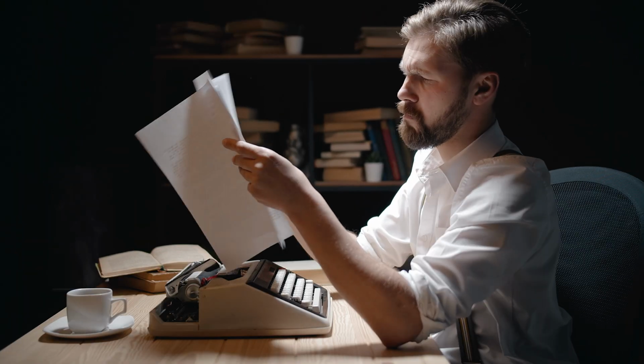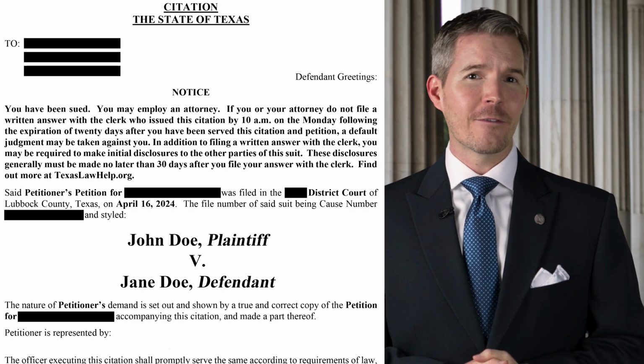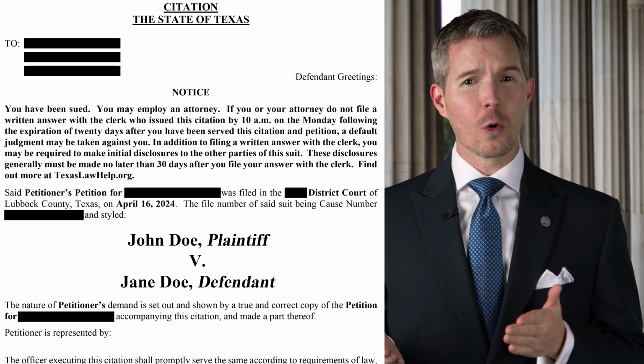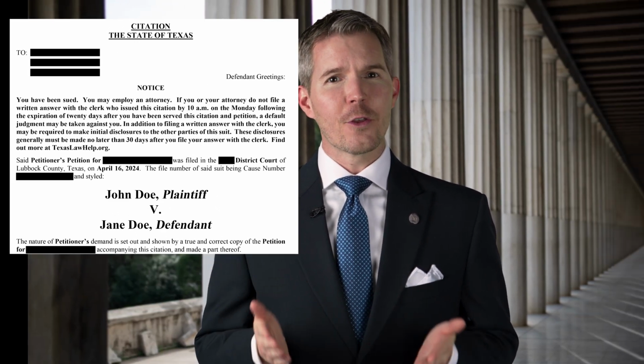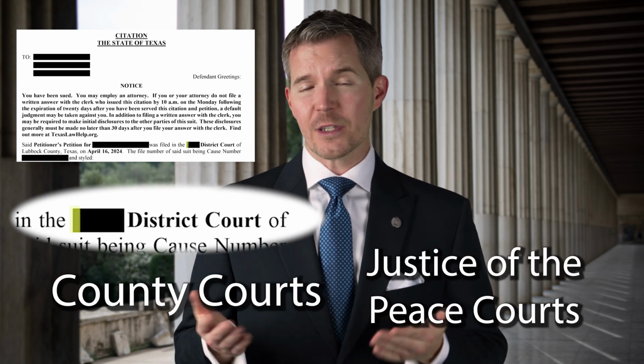When someone files a lawsuit, the clerk issues a citation that informs the defendant that they've been sued. This citation provides a deadline for filing an answer. If you've been sued, then you were probably served a citation that looks like this. Your deadline to file your answer will depend on what court you've been sued in. In Texas, there are different deadlines in Justice of the Peace courts versus county courts versus district courts.